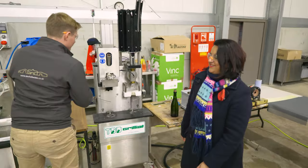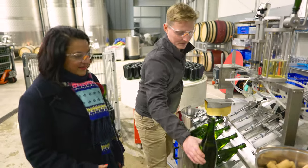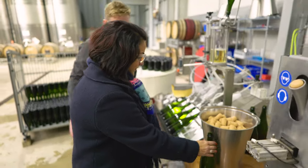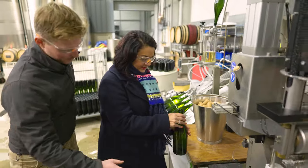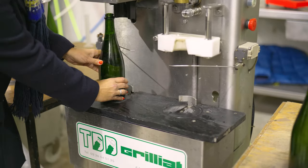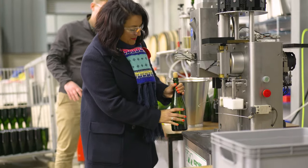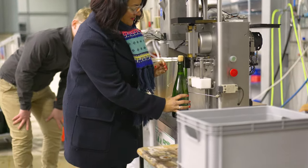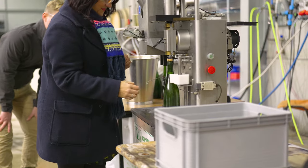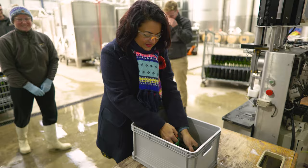I would love to have a go. So cork in. I'll just take the bottle off for you. Okay. So what you're aiming to do right now is keep one hand at the bottom about here. Yes. And then you're pushing it into that back plate there. Okay. Woo! And I'm a pro now. Okay, that's perfect. Yeah. Brilliant. And then we wash it.